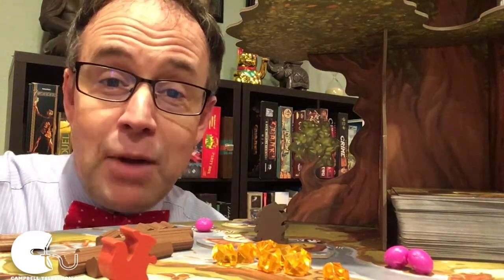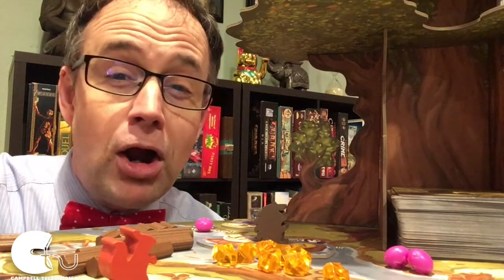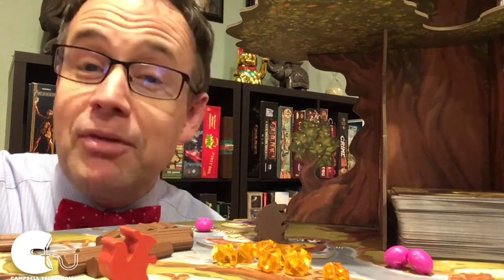The game we're talking about today was published in 2018. It was designed by James A. Wilson and primary art by Andrew Bosley. The name of the game is Everdell.